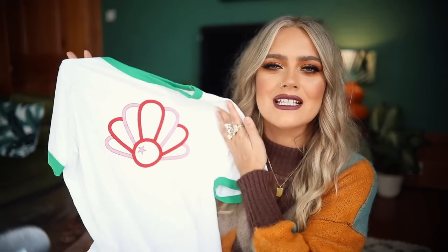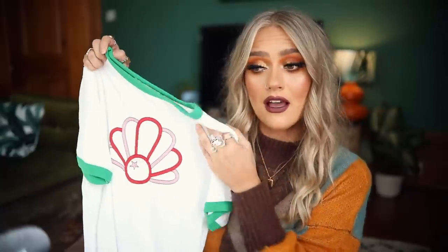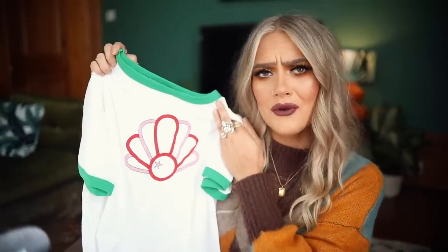Oh, this next item is very exciting. I didn't actually buy this one. It was kindly gifted to me. This is a piece from Megan Ellaby's clothing line. Megan Ellaby is a fellow YouTuber. She's a blogger. She's a designer. She's fabulous. I absolutely love Megan. Kindly sent me out one of her designs. And she has loads of stuff now.